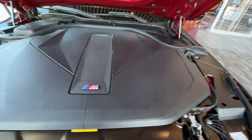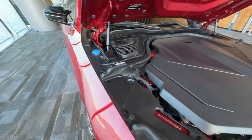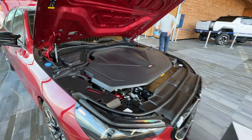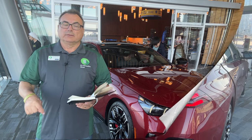Now, this does not have a frunk. Underneath here, which you'll see in the B-roll, is just an engine cowl, a place to throw some windshield washer fluid, otherwise you don't have to really do much, just the motors, the electronics and everything here. So there's really no room for a front trunk. But let me go look at the back.